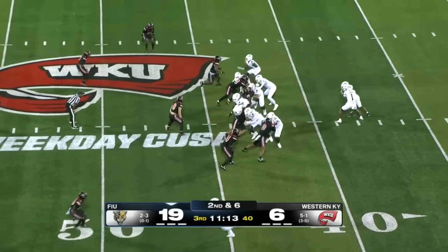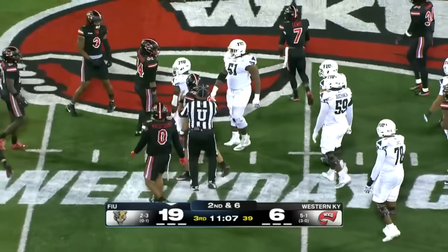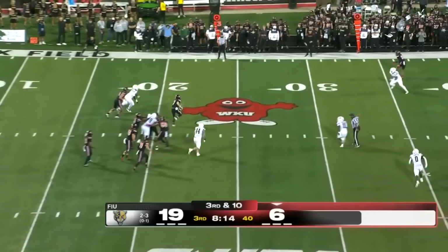This is the 36th career game for Owens at FIU. Oh my goodness, lowers the boom on Malone at the end of that run for a first down. Because of the NASA opportunity getting turned down.